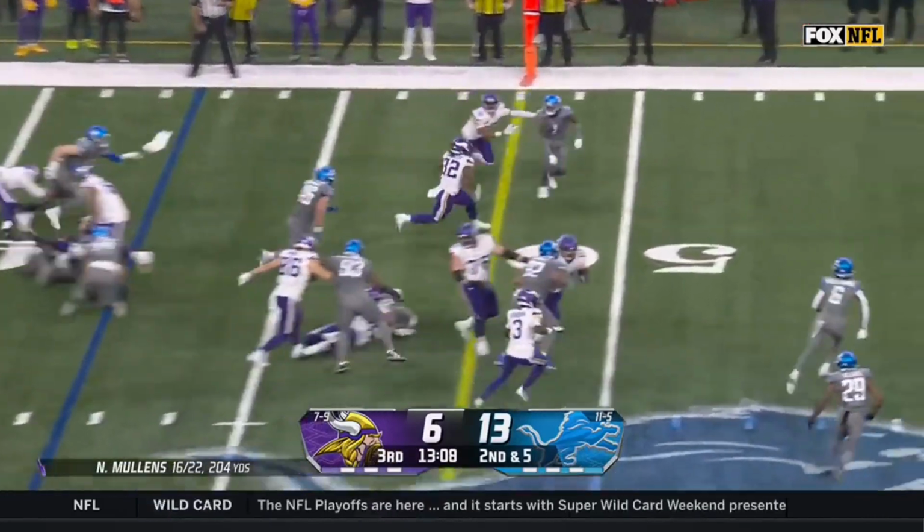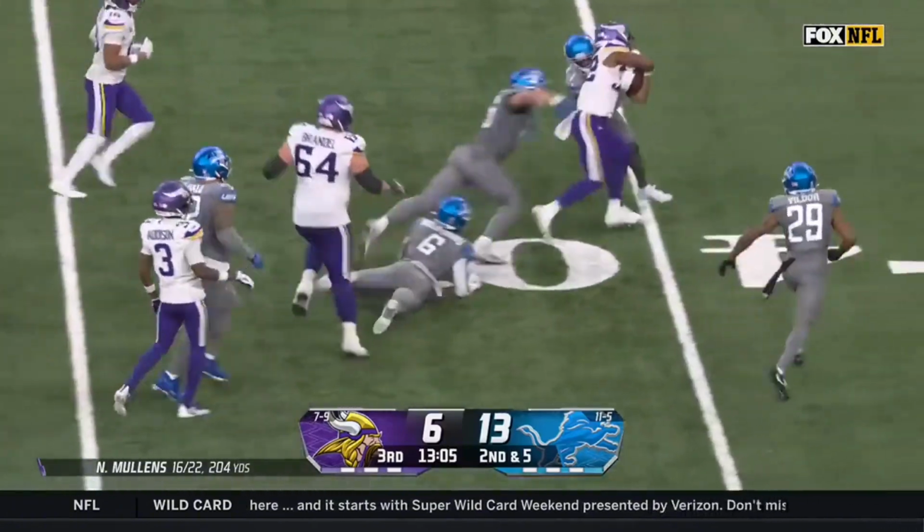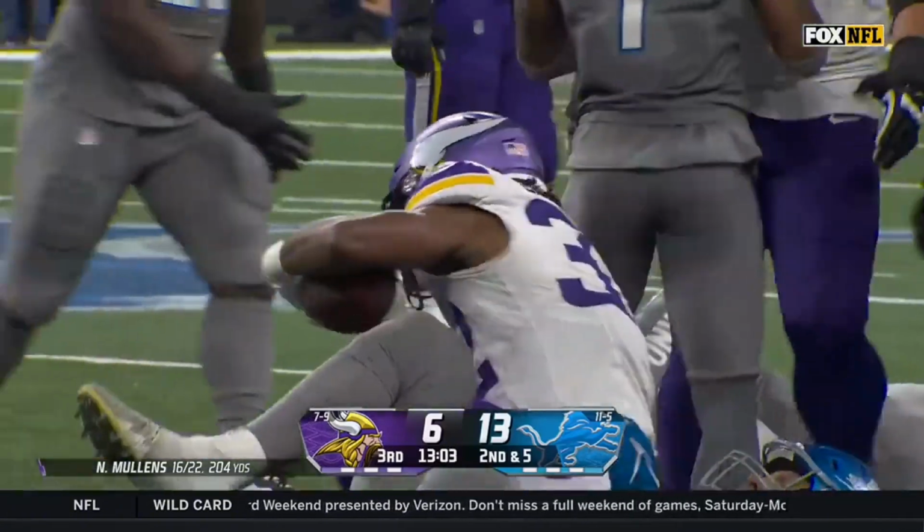Ty Chandler, room off the left side. Big play for Ty Chandler into Lions territory and crashing to the 38.